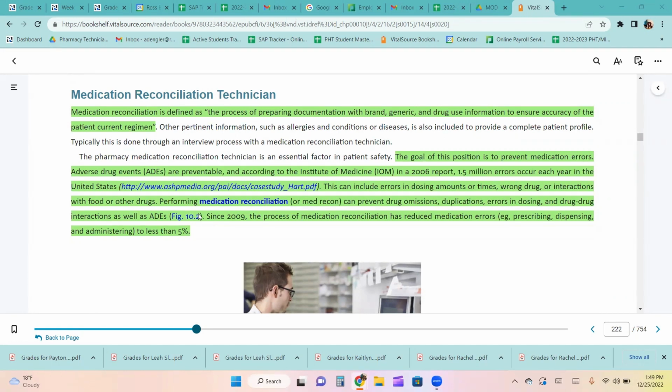The pharmacy medication reconciliation technician is an essential factor in patient safety. The goal of this position is to prevent medication errors. Adverse drug events are preventable, and according to the Institute of Medicine in a 2006 report, 1.5 million errors occur each year in the United States.